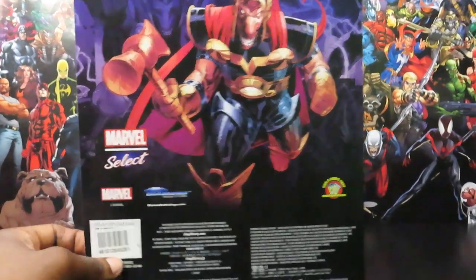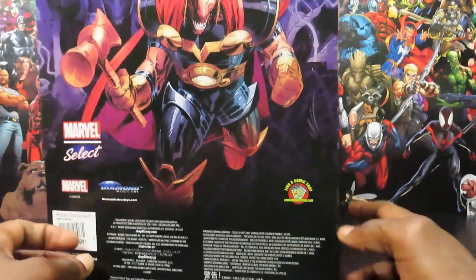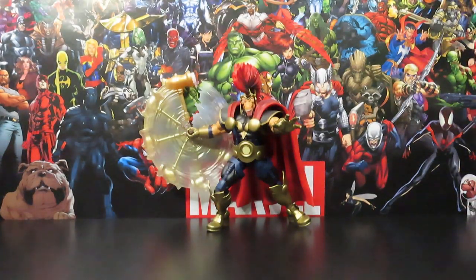Beta Ray Bill. No read up that I can tell so far. Just some paperwork, some more advertisements inside the box. And other than that, not much else going on for the packaging. So we'll put that to the side.